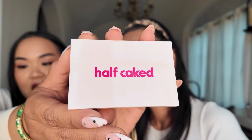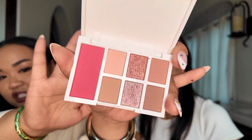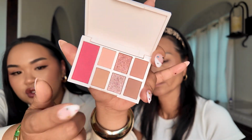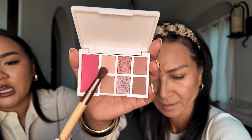Now we're gonna go in with the eye look. This is the Half Caked Eye and Cheek Palette, Duality 2. And these colors are so gorgeous, like they're mauves, some shimmers, neutrals. This is definitely a palette that we would grab for. And this is the perfect little compact size because she does not have a big makeup bag. To start off this eye look, we're gonna go in with the color Softy all over the lid.